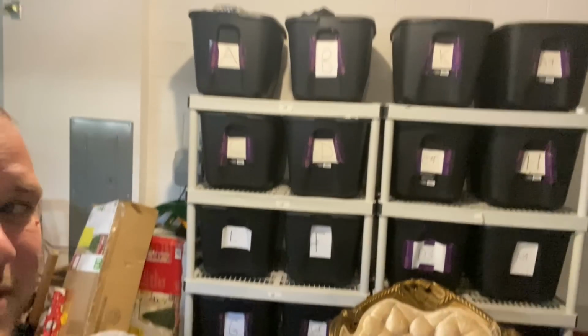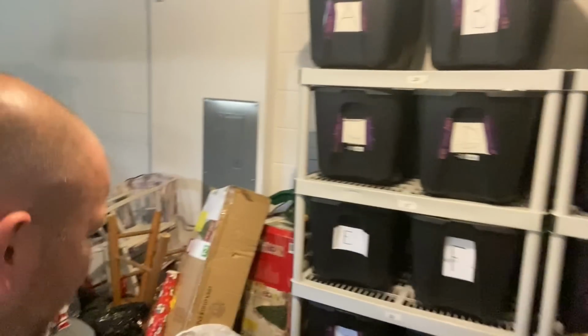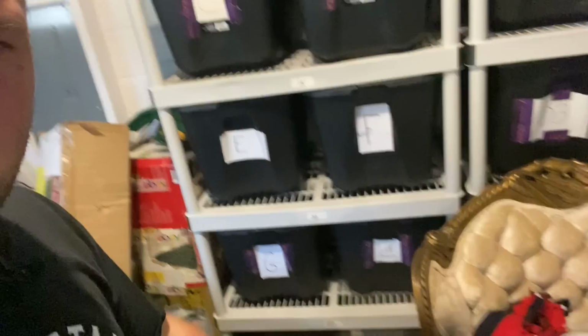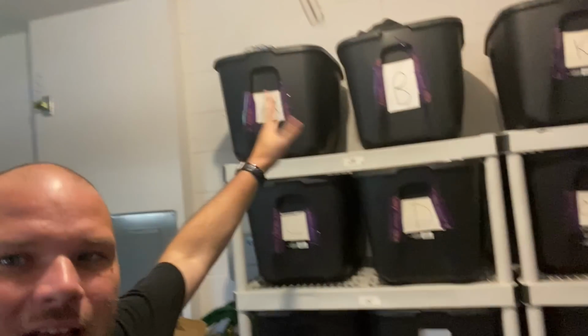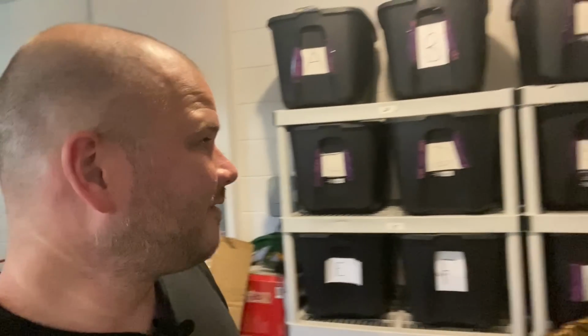Once they're in the black bins and they're labeled, this is generally clothing. If we get up a little closer, you can see A, B, C, D, E, F, G, and then a random U. So we've got to work on that bin and that bin. But anyways, as we fill the bins and we list items, that's where they go. They'll be like A1, A2, A3, A4. So as soon as something is bin A, we know to go right to bin A, and then number 1. Pretty much that easy, right?